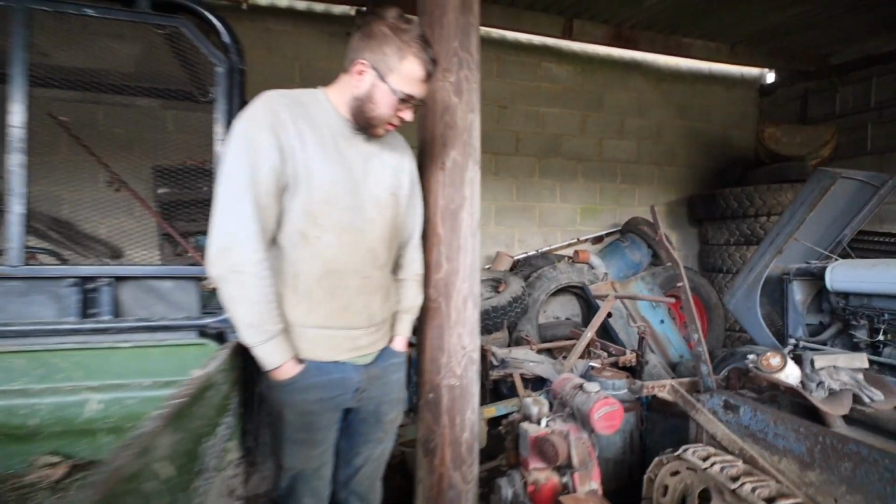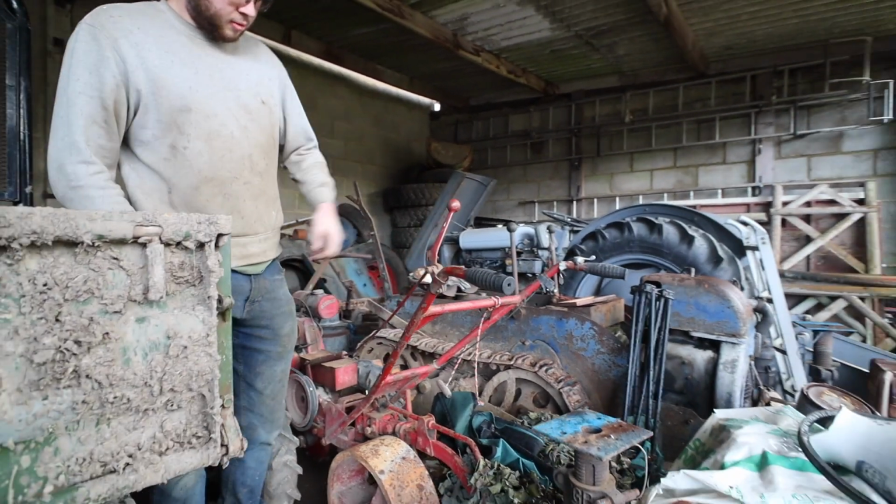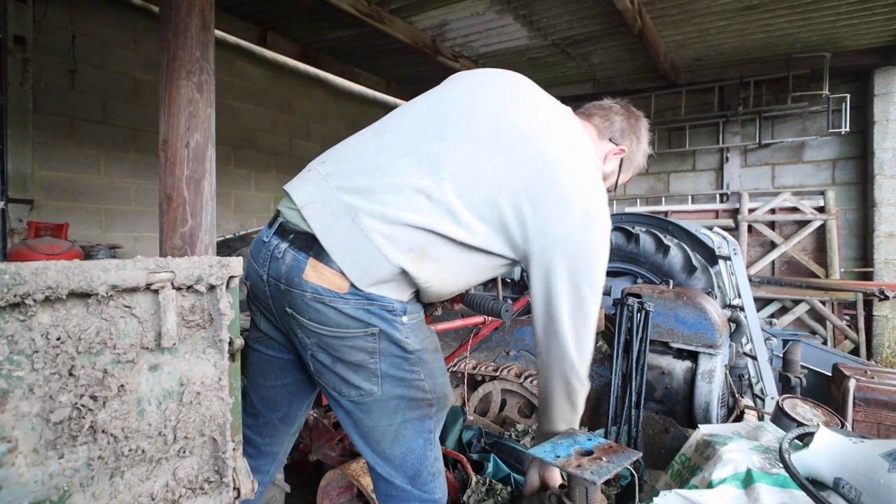Oh, little Villiers engine, yeah? So what's it got on the back? It's got a plough? Yeah, it's got a plough on the back. Can we pull that stuff off it, Michael?